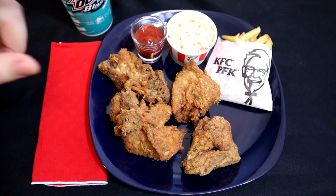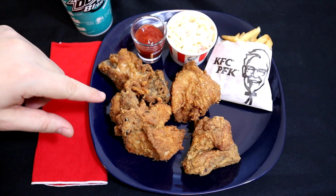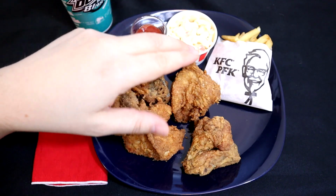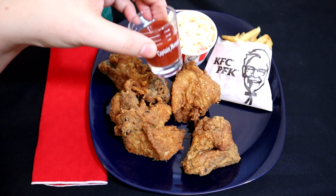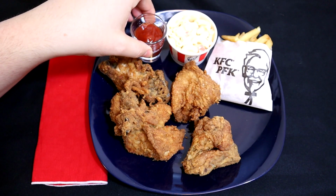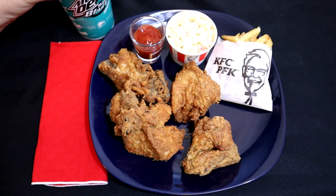So, specifically, what we have here is a 4-piece chicken dinner, along with some macaroni salad, fries, and of course, I got my shotgun glass full of ketchup, and I'm drinking some Sprite.